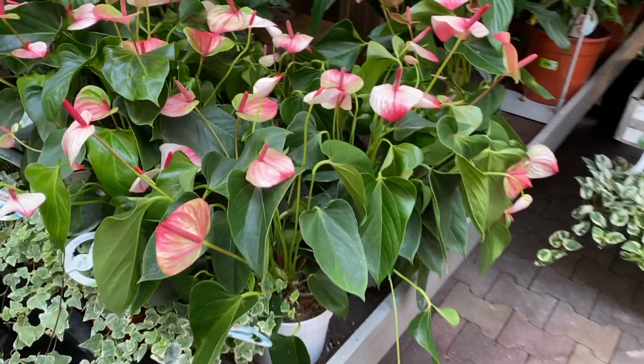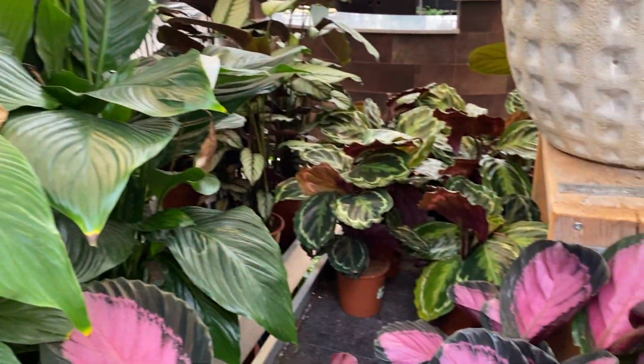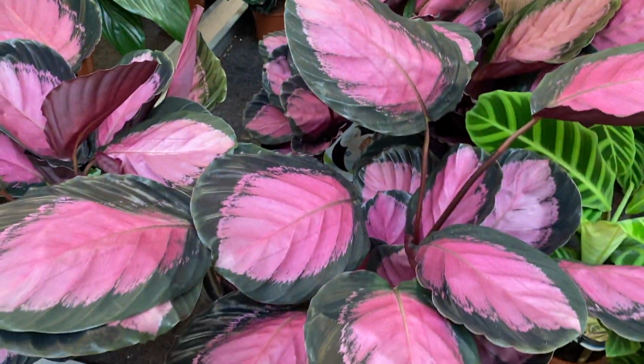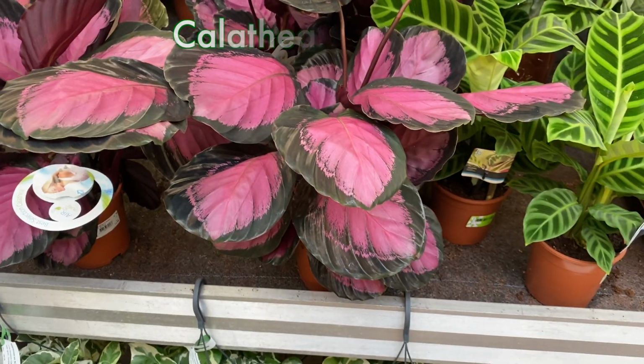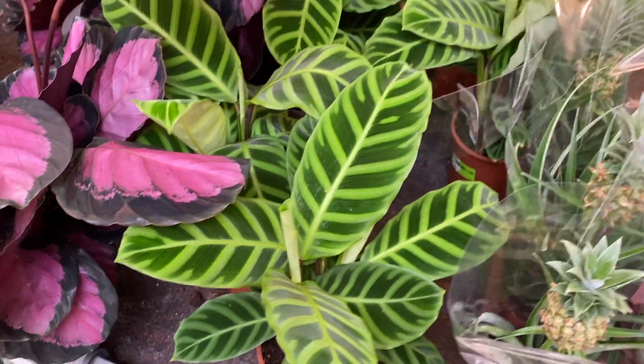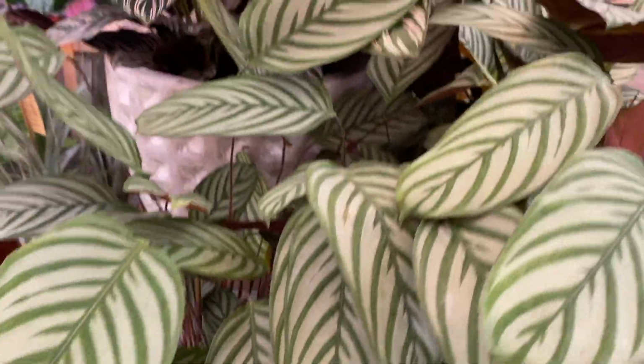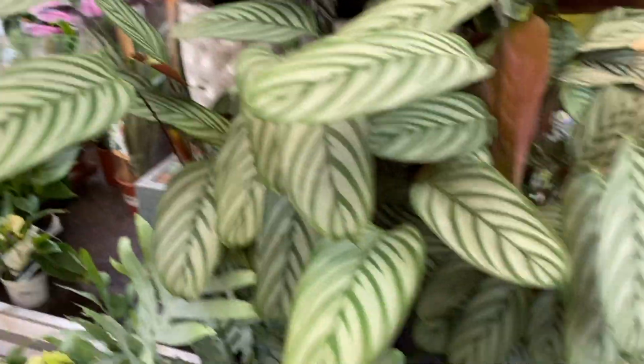Some regular anthuriums and peace lilies, spathiphyllum, bigger versions. Ooh, some of the ruby red calathea. I always forget the correct names for the calathea. Calathea sabrina. Some more different pinstripey ones. Big orbifolias.